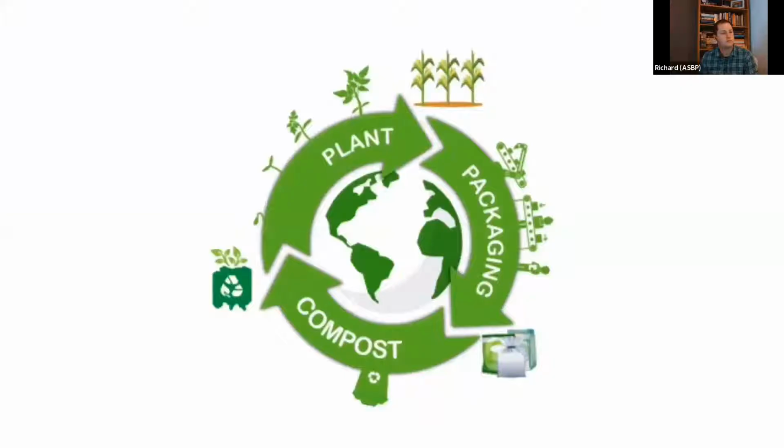Compostable packaging offers an environmentally friendly and circular solution, from plant to packaging to compost and then to plant again. The packaging materials that Treetop brings to the market are the latest innovations in bioplastics and will allow the industry to reduce its plastic footprint. Thank you.